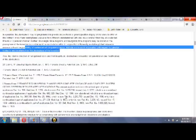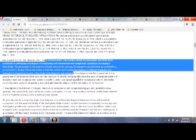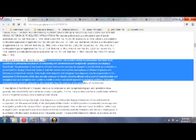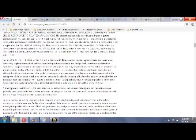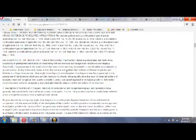So, here he gets into the background and the field of the invention. Basically it says the planisphere structure is created for accomplishing astronomical and navigational calculations and displays. It can provide ground positions and distances to heavenly bodies at different longitudes.